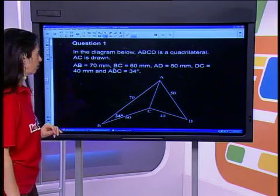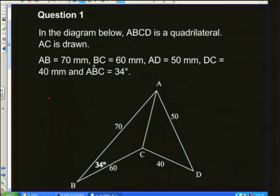In the diagram, ABCD is a quadrilateral and AC has been drawn. AB is 70, this length is 70 units. BC is 60, AD is 50, and DC is 40. And we've got that angle ABC, this angle over here, is 34.